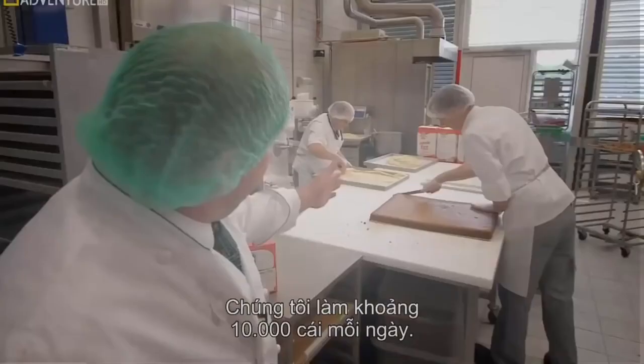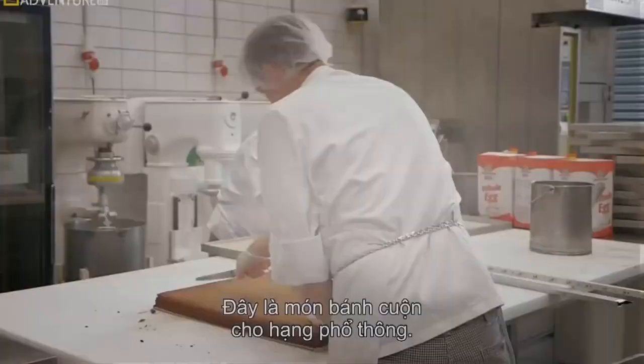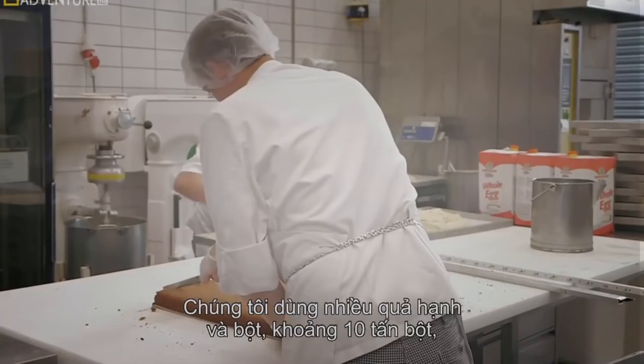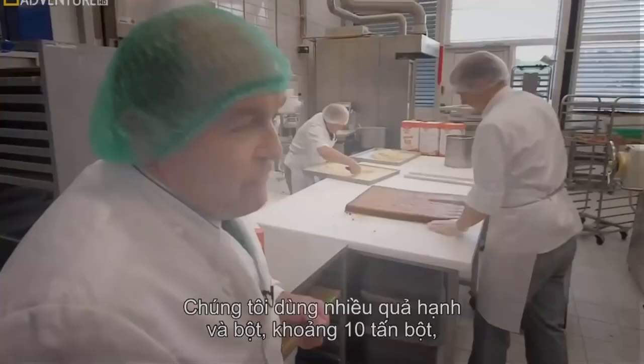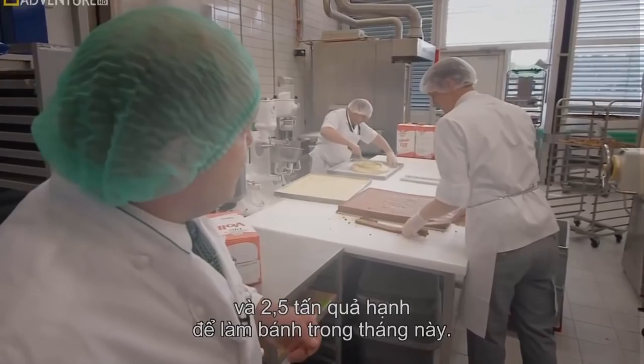We are producing about 10,000 of these pieces a day. These are the economy class pastries. We have one oven, two chefs here, pastry chefs. We're using quite an extensive amount of almonds and flour. It's about 10 tons of flour we need, about 2.5 tons of almonds a month just to produce these cakes.